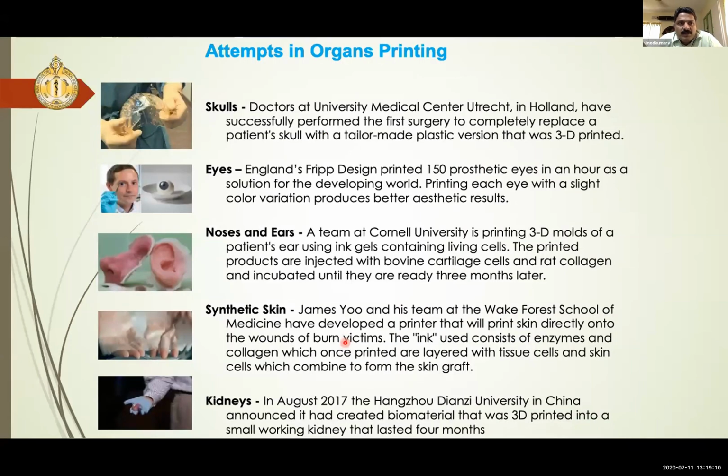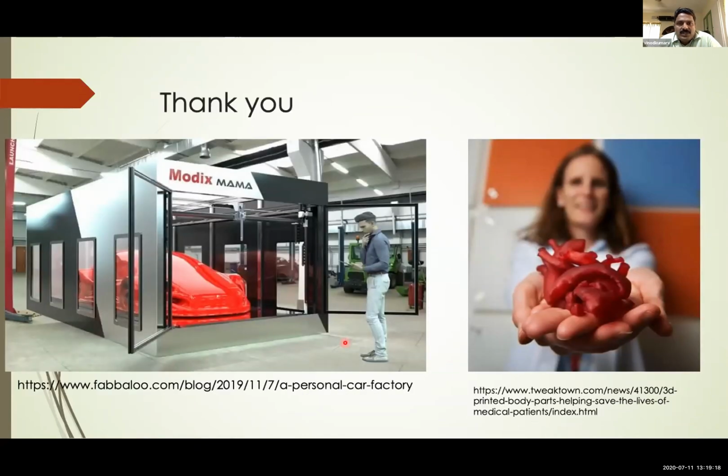As somebody already mentioned, there are attempts at developing organ printing in various universities. So in the future, in the 3D bioprinting area, if any patient requires an organ, we may be able to get the organ directly printed and use it for the patient. So that may be the future.